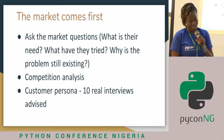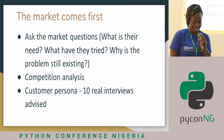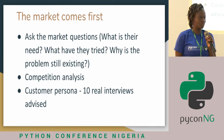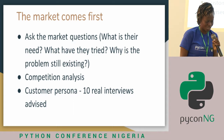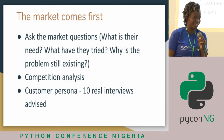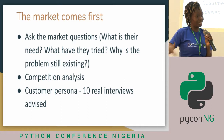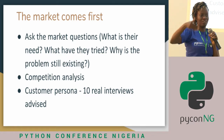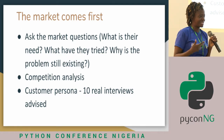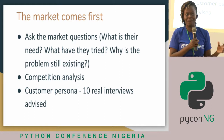Then ask the market questions. What is their need? What are they trying to do? Why is the problem still existing? Like I said, don't go telling them we have this app. I have a friend who's been trying to build a nutrition app for a very long time, almost a year. In fact, she's a Tony Elumelu fellow, so she actually has a good product. But for some reason, it has not taken off, because I remember the time I asked her about the product, she was selling the product to me, not the solution. She was telling me about the app.